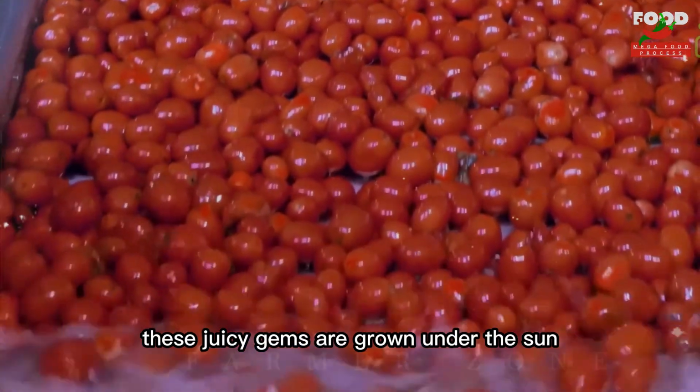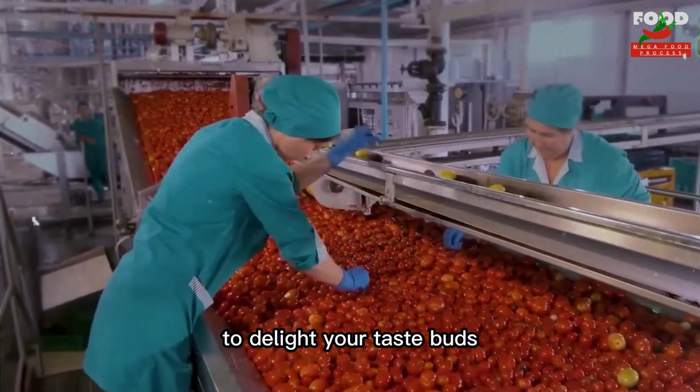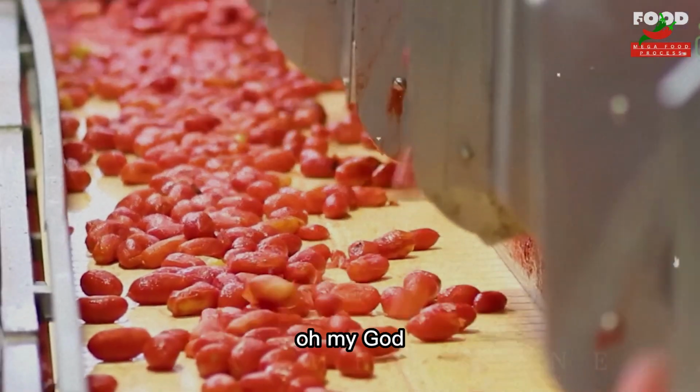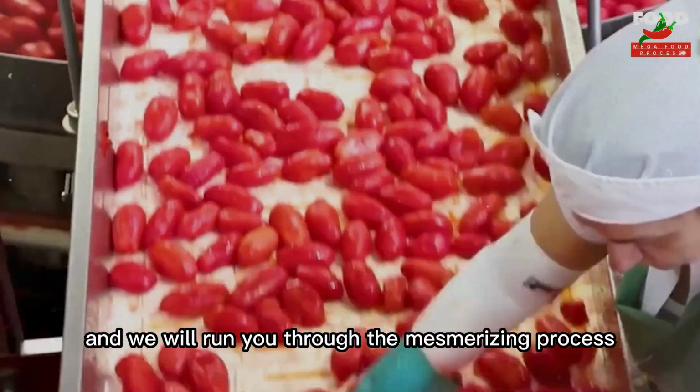These juicy gems are grown under the sun, picked at their peak, and will get ready in a bit, with an unforgettable flavor. Oh my God. And we will run you through the mesmerizing process.